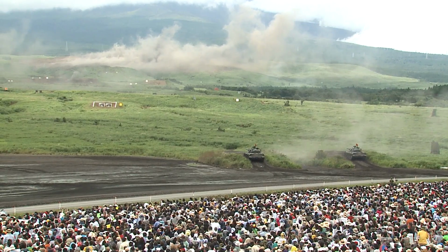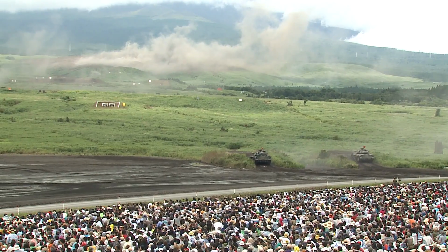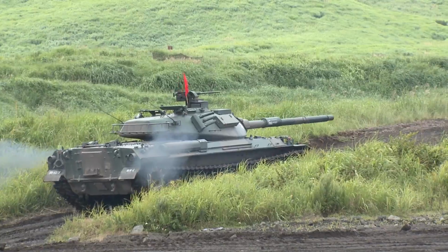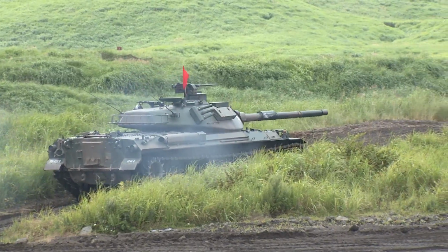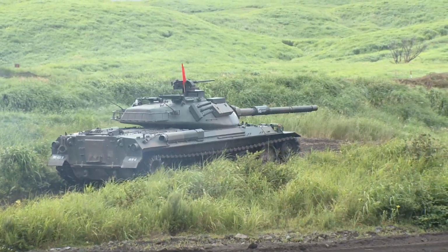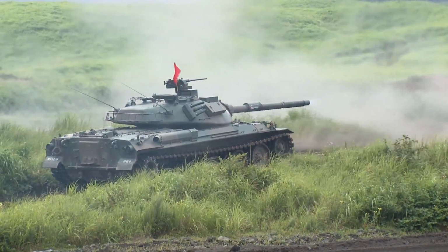Hit on target, hold fire, back up. Hill number 4, tank, heat, Section 1 convergence, fire at will, move forward. Hit on target, hold fire, back up.